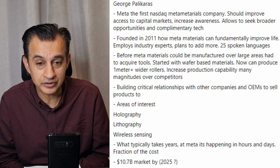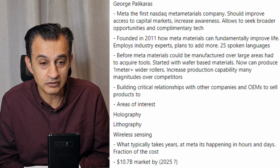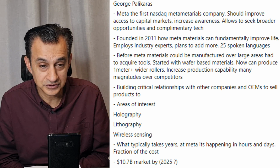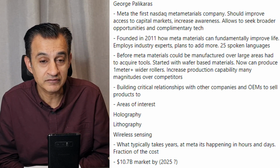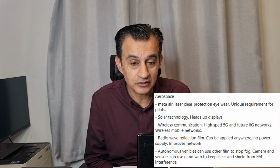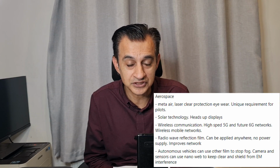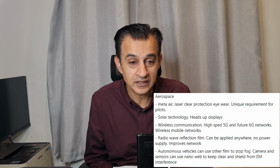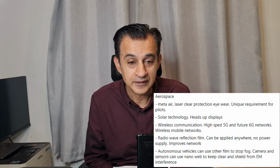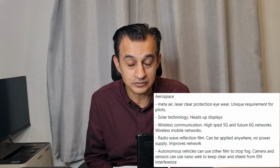In terms of the relationships with other companies, he's saying the areas of interest are holography, lithography, wireless sensing, and also Meta. As far as Meta's concerned, he expects a market cap around about 10.7 billion by the year 2025. And if we move on and look at aerospace, he says they're looking at working in Meta Air, laser clear protection eyewear, unique requirements for pilots, solar technology, wireless communication, including 5G, radio wave reflection, and autonomous vehicles as well, in terms of film to stop fog, camera sensors to use nanoweb to keep clear and shield from EM interference. So again, good information there as far as the stock long term is going.